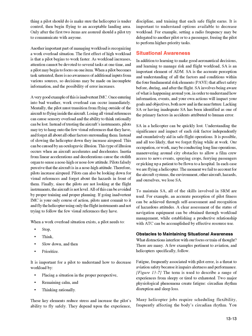When a pilot becomes task saturated, there is no awareness of additional inputs from various sources, so decisions may be made on incomplete information, and the possibility of error increases. A very good example of this is inadvertent IMC. Once entering into bad weather, work overload can occur immediately. Mentally, the pilot must transition from flying outside of the aircraft to flying inside the aircraft. Losing all visual references can cause sensory overload and the ability to think rationally can be lost.